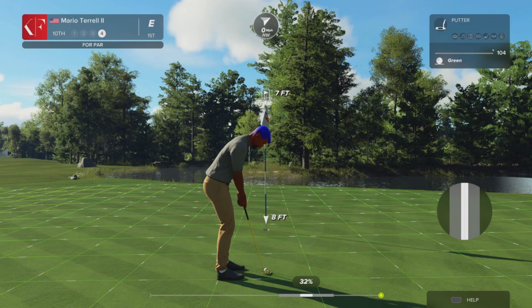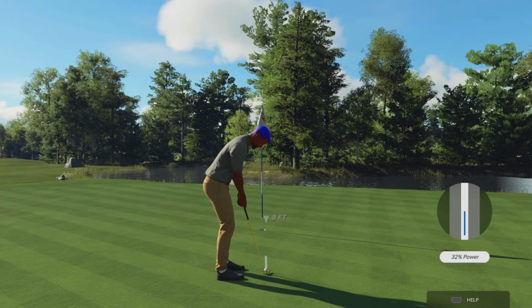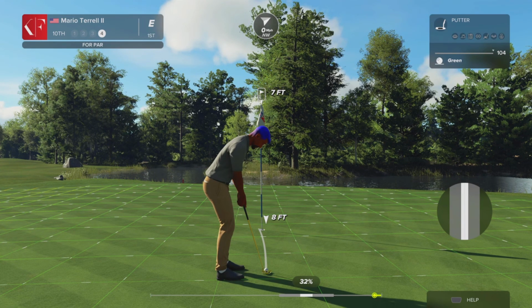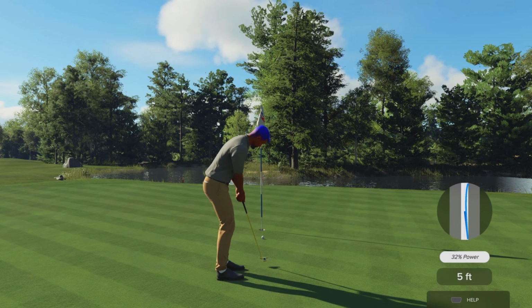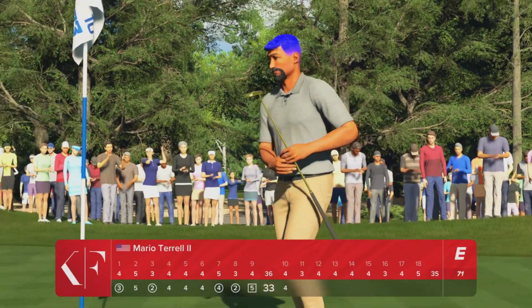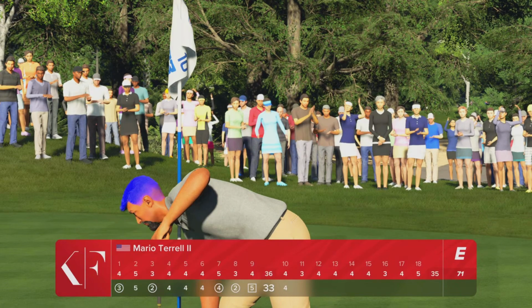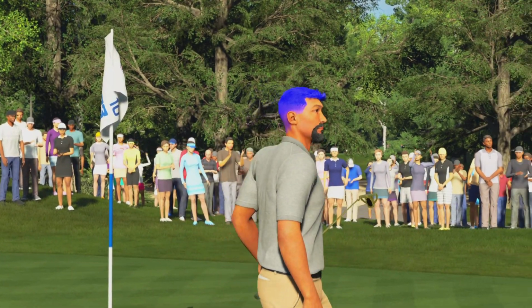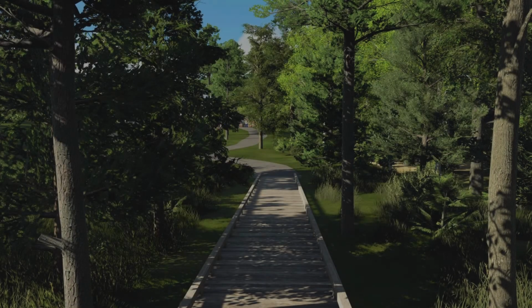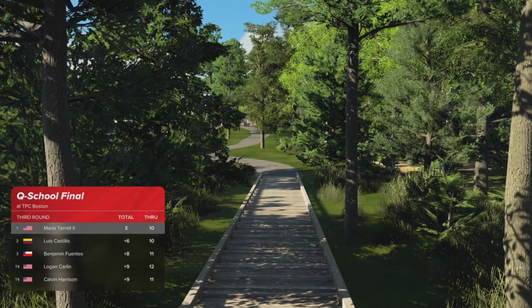Wonderfully played. Well, I hope he makes this one. It's for par. Yep, tracking well. Oh, wonderful effort. Confirms the par. So no movement there. The player remains at even par.